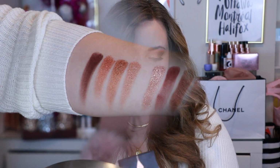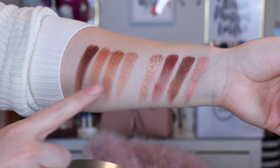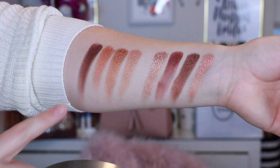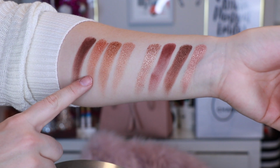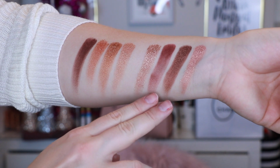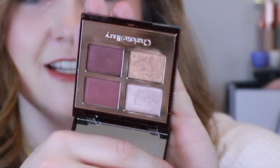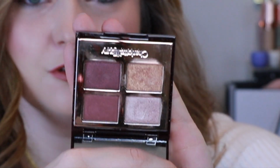So the first palette we're going to compare it to is Queen of Glow. Now this one is a relatively new one for me. I recently picked it up in the VIB sale, and when I wore it, you guys were obsessed. So there we have it against Queen of Glow right here. And as you can see, it's super similar. Queen of Glow is more sort of a bronzy amber gold, whereas Fire Rose I think is much more of a rosy gold.